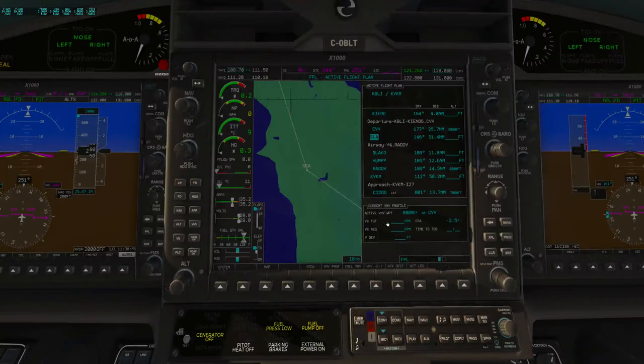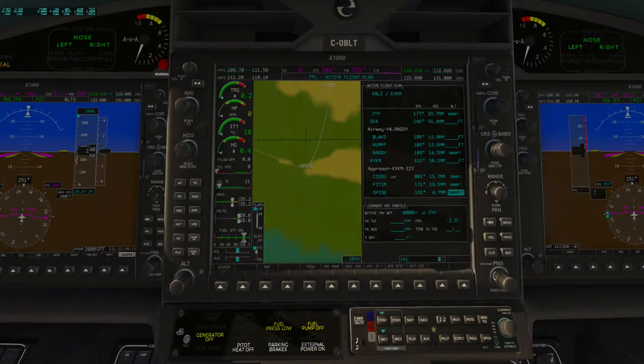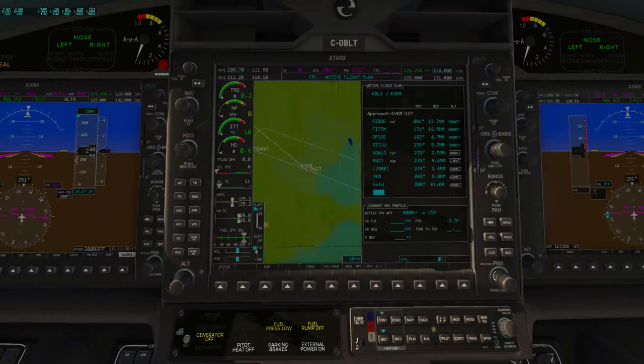And enter it again. So there we go. So now we've got our altitude set both for cruising and for descending. 8,000 down to Paddy. From Paddy, we're going to switch over to the approach, and then we're going to descend to 7,000 feet, and then on into Yakima. Okay, that takes care of that.